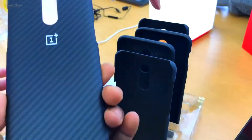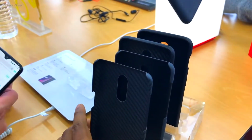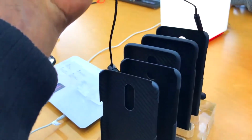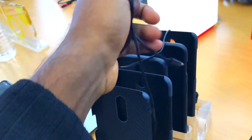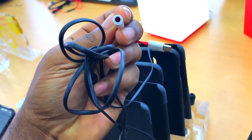I want to say thank you OnePlus for including a protective case inside the box, but for the first time they are selling OnePlus 6T in China, so they are giving a gift. They are giving an extra piece of protective case. There is a lot of texture on the protective case. They also included a C port headphone and a 3.5 mm audio jack converter with the box.